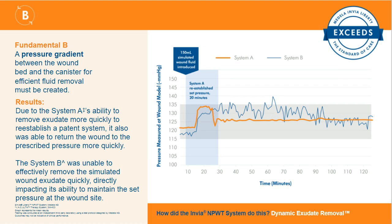Due to System A's ability to remove exudate more quickly to reestablish a patent system, it was also able to return the wound to the prescribed pressure more quickly. System B was unable to effectively remove the simulated wound exudate quickly, and that directly impacted its ability to maintain the set pressure at the wound site. By having a patent system, a clear and unobstructed tubing between the wound site and the device, you can ensure that you're continuously delivering the set level of pressure.